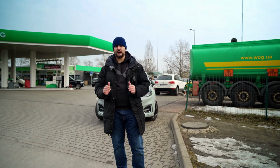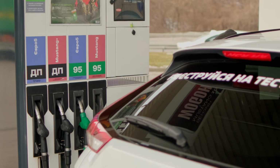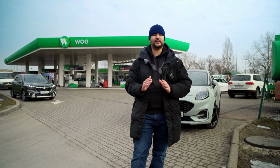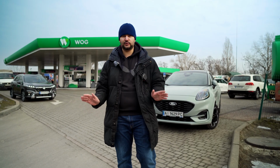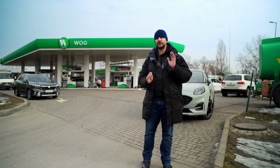Right now, I'm at a gas station. We're filling up to the brim with high-quality fuel, 95 octane, because 7 out of 8 cars in this test run on gasoline. Each one has a different engine and power output. That's an important factor, and I'll come back to it later.